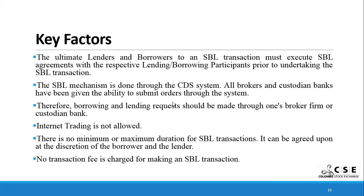Like I explained, this is a mechanism done through the CDS systems, and the brokers and the custodian banks have been given the ability to submit orders to the system. So, any borrowing and lending request should be made through your stockbroker firm or your custodian bank. Understandably, internet trading is not allowed because we do not allow direct customers placing orders. There are no minimum or maximum duration for SBL transaction. It can be agreed upon at the discretion of the borrower and the lender.